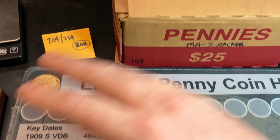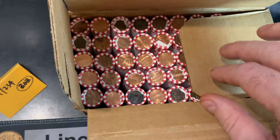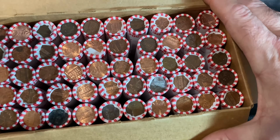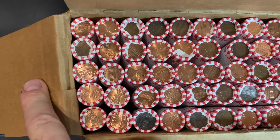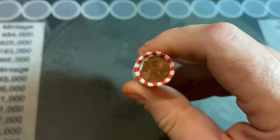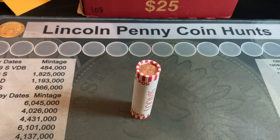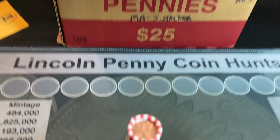Now, I went ahead and already popped the top of this box to make sure we had circulated cents, and we do. So thank you, Sergeant Stacker. I'm looking forward to seeing what kind of goodies might lie inside. We're going to get right to the hunt today and see if we can kick off with an early find and often finds. I'll see you guys when I have that first find.